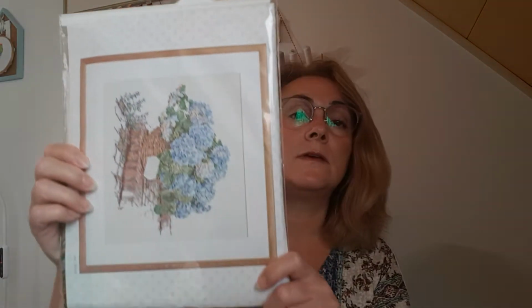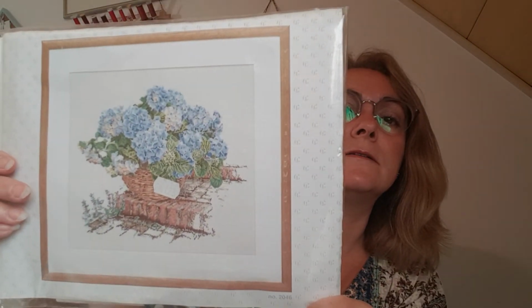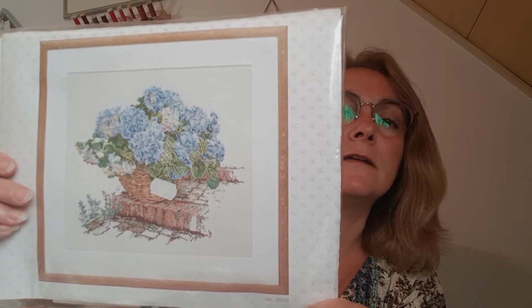Had to have those. And then Thea Gouverneur kits. Yes, I like Thea Gouverneur kits. Oh, there we go. Hortensias. I've got a load of these in my garden. Don't look as good as that, I can tell you.